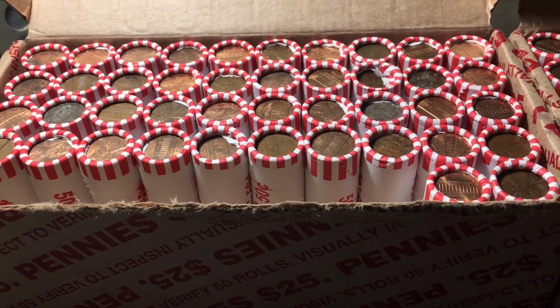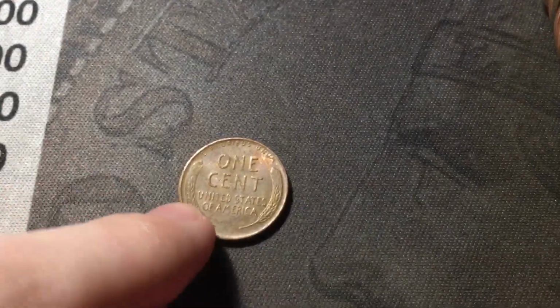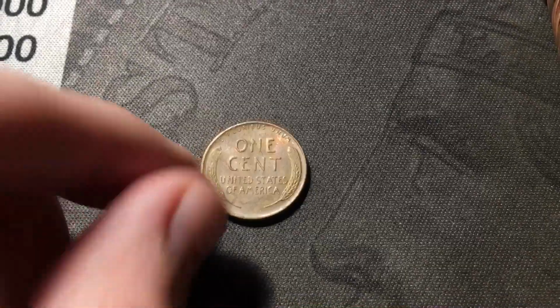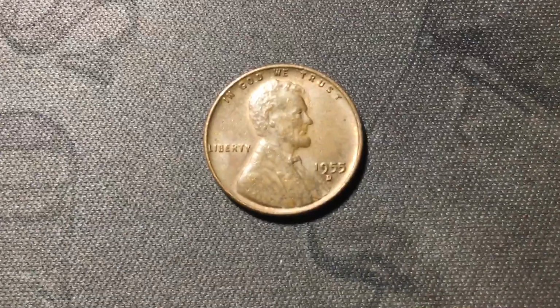Just opened the next roll, and I see the edge of wheat cent number 3 just at the beginning of the roll, right here. Hopefully we can get something other than a 1955 out of Denver. It's in pretty nice shape, probably from the 50s, and it is just going to be another 1955 Denver.